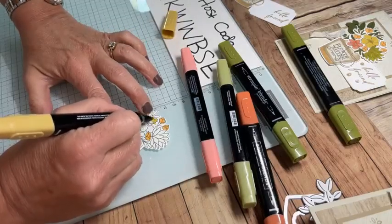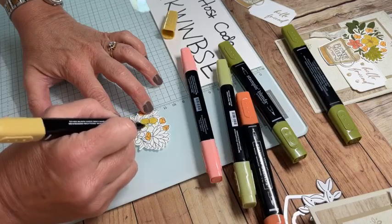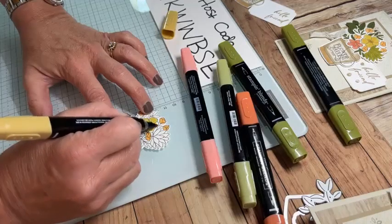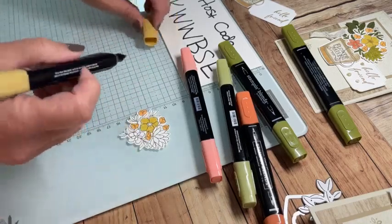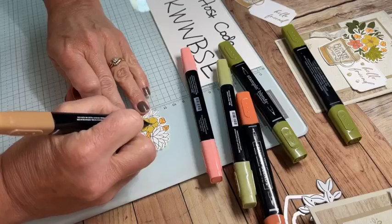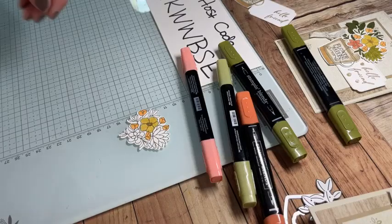There we go. Okay, so this is the light wild wheat. I think this is going to be such a fun fall color too. And for a design like this, where you see the succulents, it's just always so fun to add different colors, because with succulents, you can hardly go wrong when it comes to adding color. And then I'm just going to put a little bit of a dot or splash of that light pumpkin pie from the bucket that I just colored for the center there.